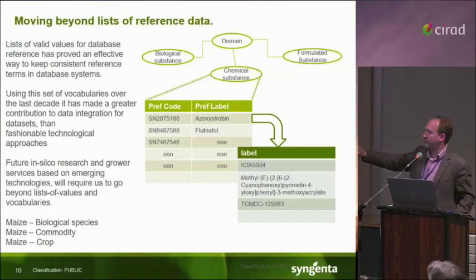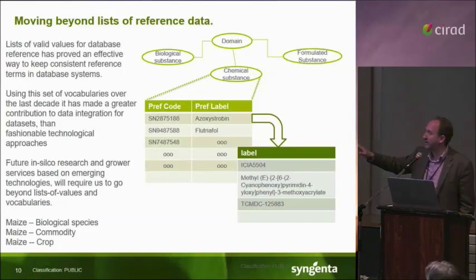Historically, we have used reference data, reference terms, for unifying the codes that are used in our systems, and that has worked really well. It's just so pedestrian. It sounds like something we've done, but actually over a decade and a half, it's made data highly integratable. The only thing is that now we want to get to the concept of maize as a biological species, or maize as a commodity, or maize as a crop. We want to get into the meanings and understanding the semantics of these things, and that goes beyond what you can do with a set of reference terms.